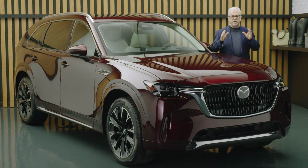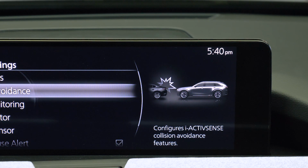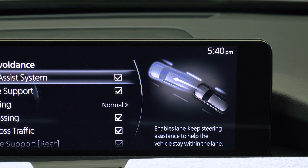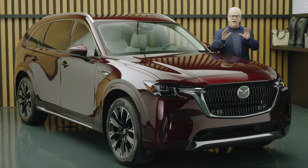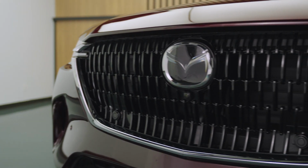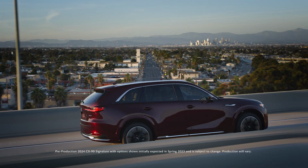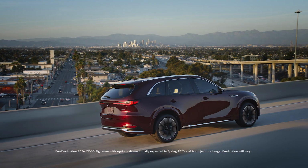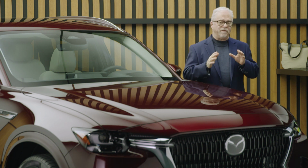CX-90 possesses one of the largest suites of safety features on a Mazda vehicle. It combines a robust structure with a range of active and passive safety technologies, as well as our human-centric design approach. The objective is to protect both those inside and outside of the vehicle. Mazda's suite of i-Activsense safety technologies is engineered to keep you in tune with your environment, alert you to hazards, and help you avoid collisions to provide added confidence and driving enjoyment.